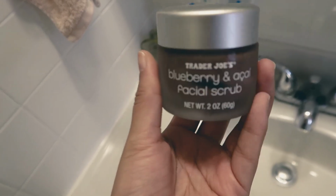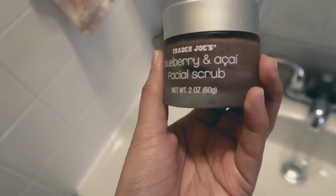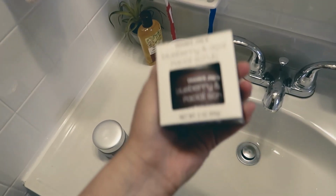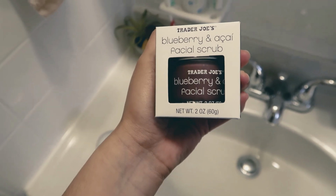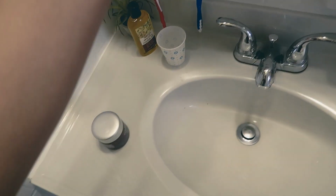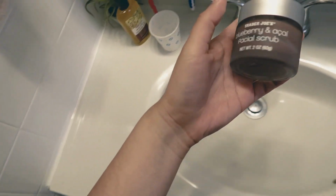So what I use to wash my face at least 2 to 3 times a week is this facial scrub from Trader Joe's, which I really love. I actually just went and got a second one because I'm almost done with that one. So this is what it looks like with the packaging. Trader Joe's. It's so good. I really like it.